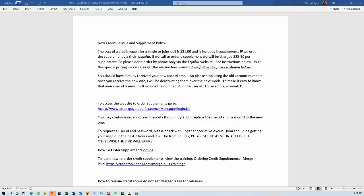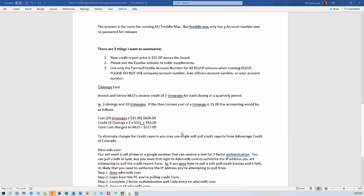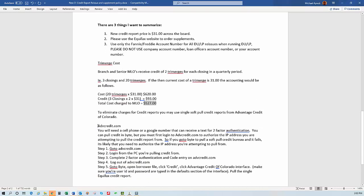The tri-merges are ordered through processing when you submit a file to processing. Optionally, you can order your own tri-merges, and if you request that capability, we will provide it. Depending on your position, you may be required to pay for the tri-merges. We do a 2 times credit for every closing on a tri-merge. Currently, the cost of a tri-merge is $31. Very costly.